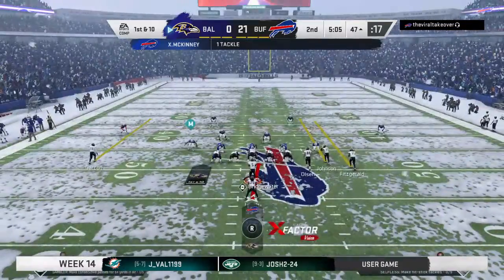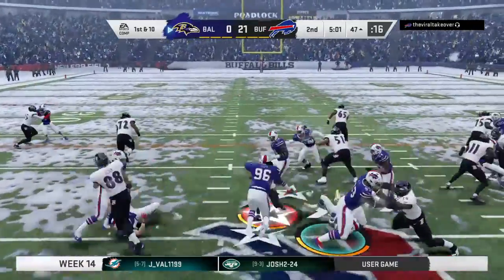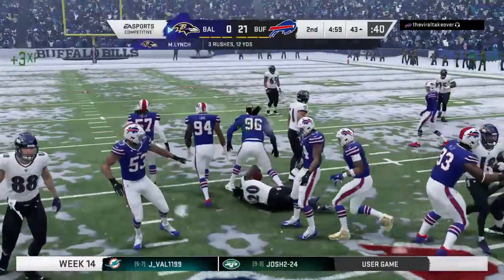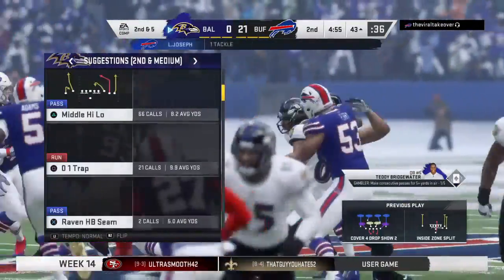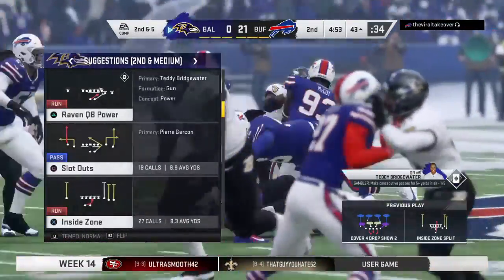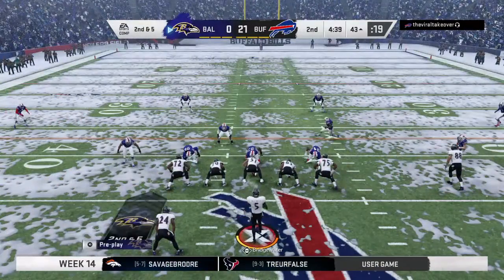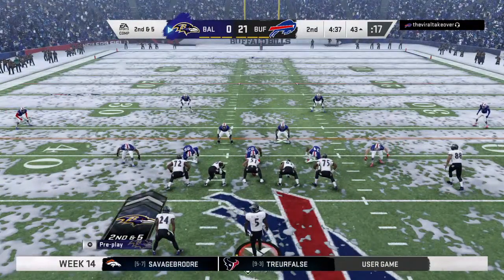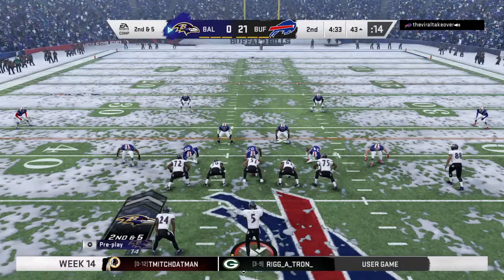Here we go. Here we go. From the pistol, they run with Lynch. And he was able to shed the tackle, but the reserves come in for the stop. The tackle made there by Linval Joseph. I call that play a success. A nice inside run sets up a very manageable second down. A very solid gain on that play.